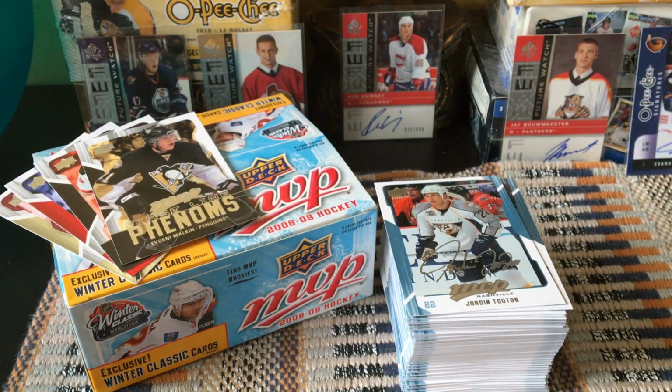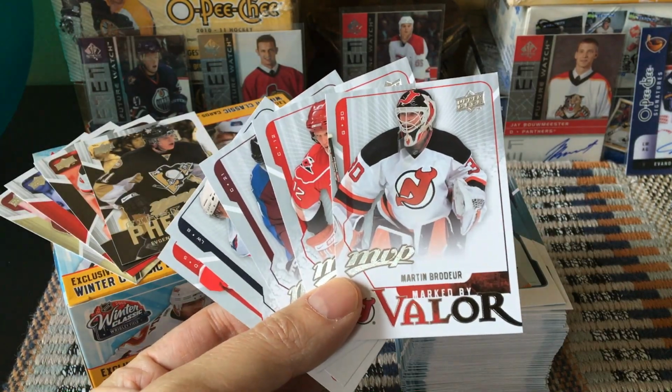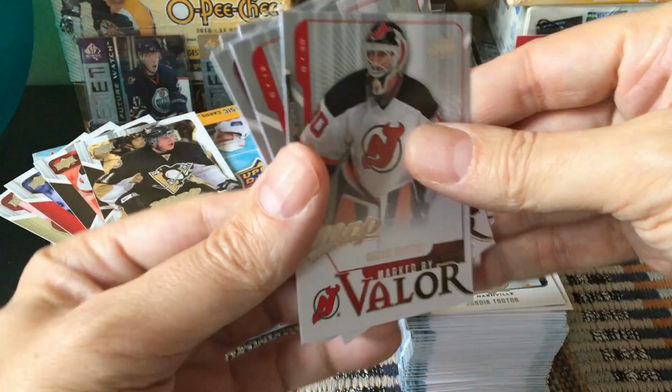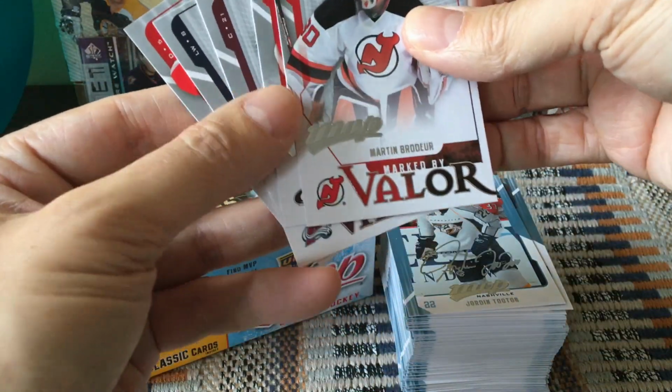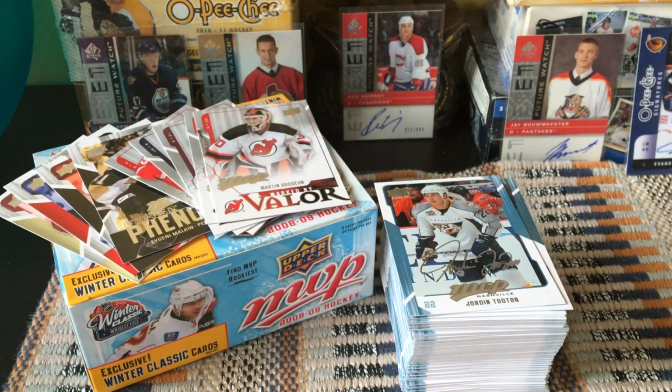We did receive four of the Marked by Valor cards. I believe that would also be a 15-card checklist. We received actually five of those cats. We did receive the Marty Brodeur, as well as the Stahl, the Peter Forsberg, the OV, and the Nicky Lidstrom. So we rounded out five. So that's a third of that particular checklist of those base inserts.